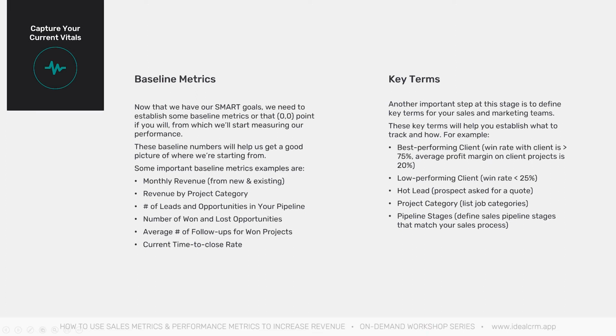Or another term would be low performing client, where win rate is less than, let's say, 25%. Or another term would be hot lead, or project categories, and of course, pipeline stages. You should define sales pipeline stages that match your sales process.